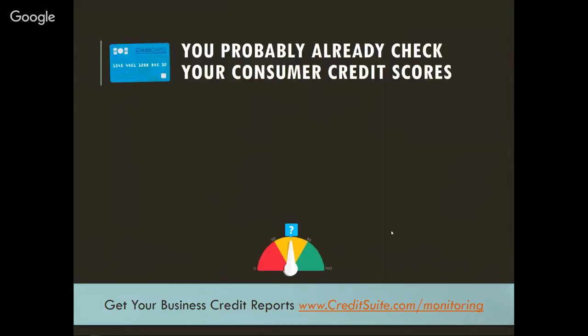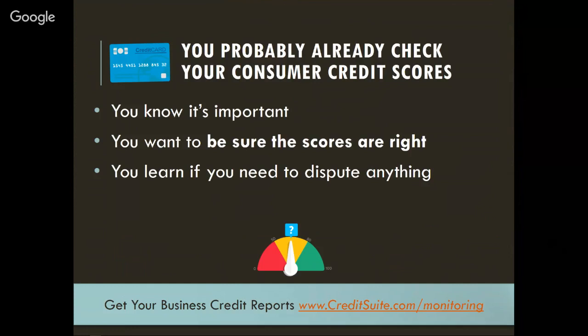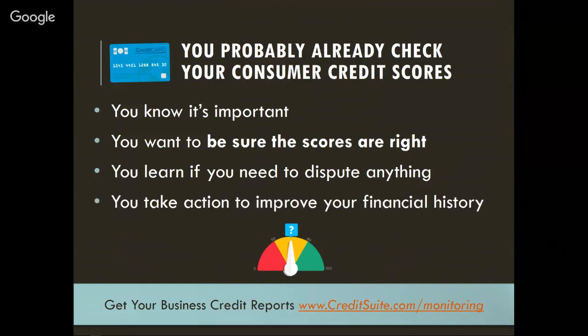So you probably already check your consumer credit scores on a regular basis because you know it's important and you want to make sure the scores are right. And you need to know if you need to dispute anything that's derogatory on your actual consumer credit reports. And then if so, you can take action to improve your financial history. If you're not doing this already, you should be. Credit monitoring is fairly affordable nowadays on the consumer and the commercial side.